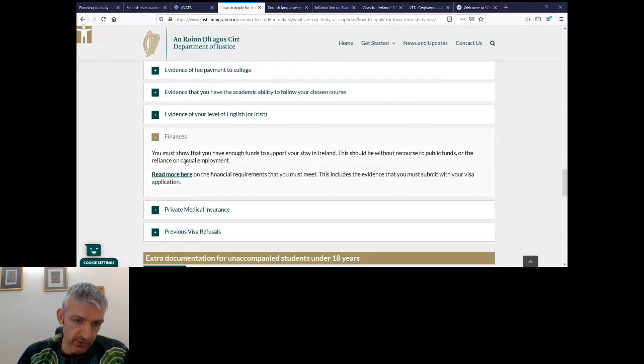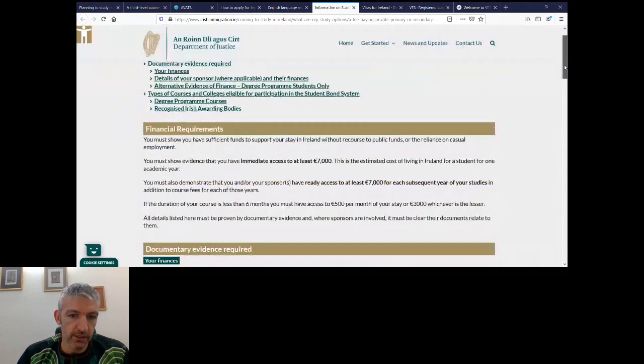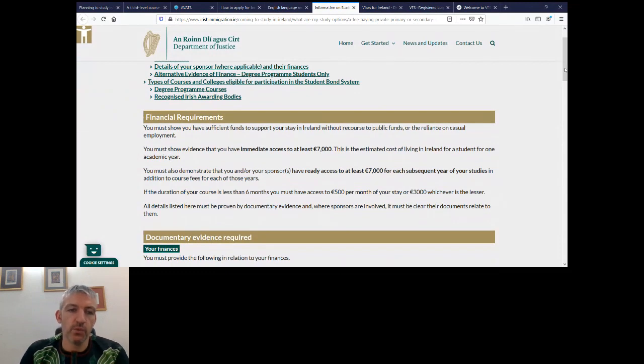So there's an additional page with the details on finances, which is this one here. As well as paying the minimum of 6,000 euros worth of fees, you also have to show that you have immediate access to at least 7,000 euros as estimated living expenses. But if your course is 20,000 euros and you've only paid 6,000, it's not just a question of a minimum figure. You have to be able to show that you can afford to complete the course, so that you have the money to pay the fees.